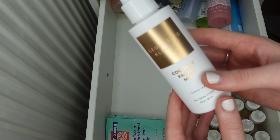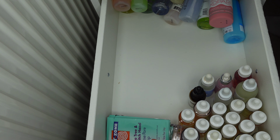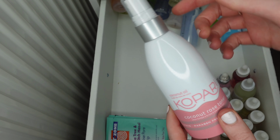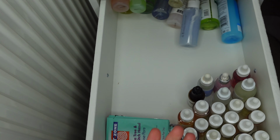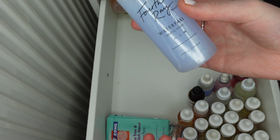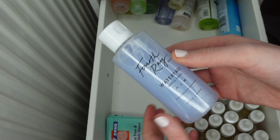We have the Georgette Klinger Coconut Facial Mist. This smells insane. It's literally amazing. And then we've got the Kopari Rose Toner. This is actually so cool because even though it's a toner, it's like a spray as well. And I love it. We've got the Forfray Waterfall. Then we've got the Forfray Waterfall Gentle Toner. This looks so cool, I actually love it.